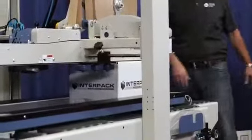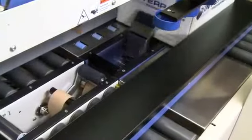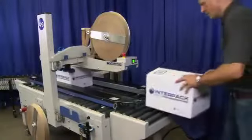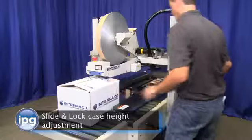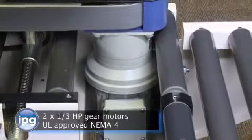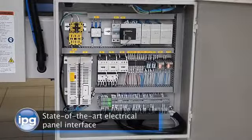Also, our ergonomic and easy load features, a hallmark of all Interpack machines, are designed into the new Auto H2O. Other world-class features of this creatively designed and engineered machine include offset taping heads to process cases as low as 5 inches tall, slide and lock case height adjustment, 2 x 1/3 horsepower gear motors, and a UL-approved NEMA 4 state-of-the-art electrical panel interface.